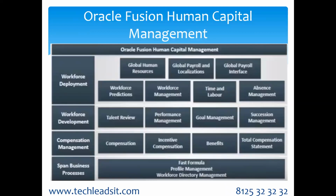So for example, if you want to implement talent management, you need an employee, an employee location, organization, grade, or something like that. So these kinds of things are available as a shared feature. All right, so that is purchasing the license, depending on the license. So coming to the cloud human capital management modules in detail.